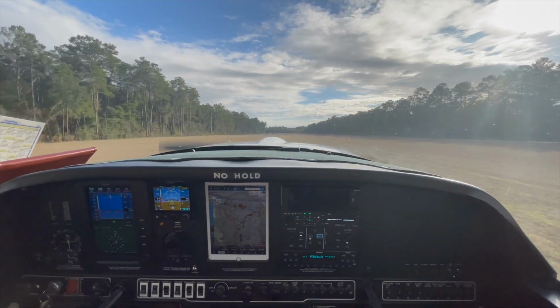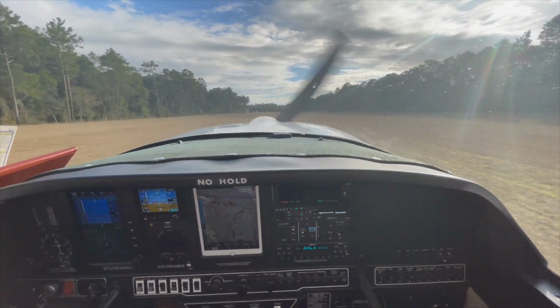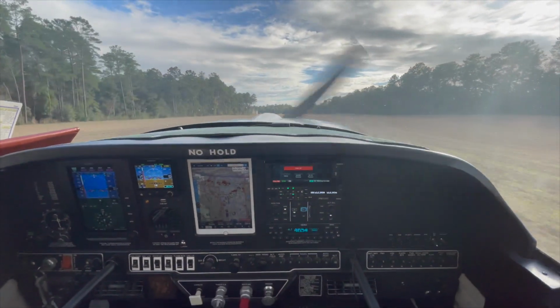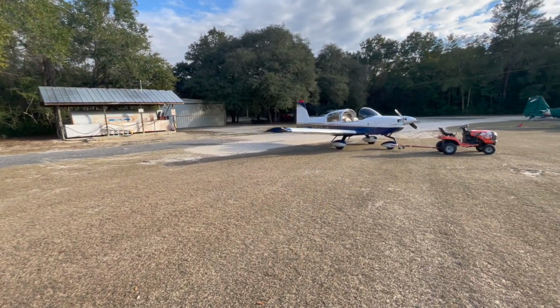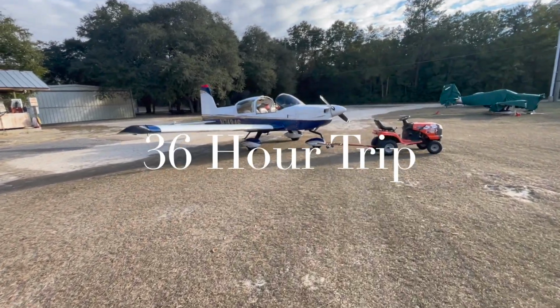Nose off. Time's coming up, get to wait on the mains. Made it home, we're all gassed up, ready for the next adventure. Now time to put this beauty back in her hangar.